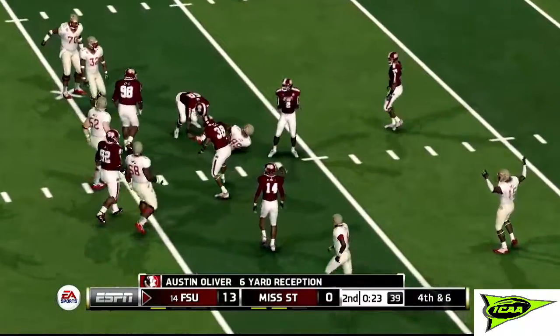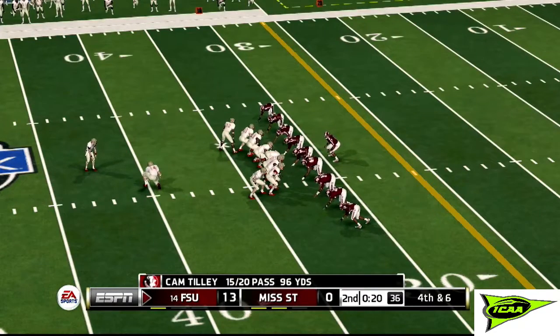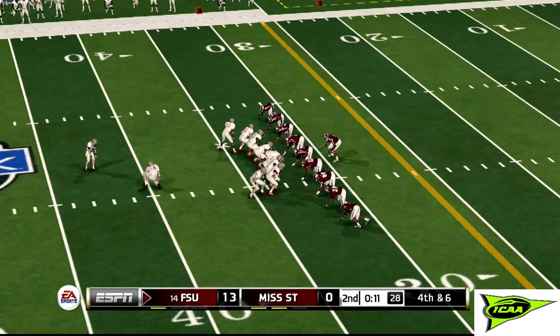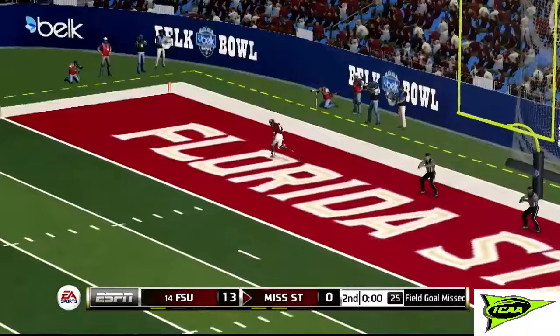Throws complete, and he's hit right away. Kicks away, and it hits the upright. No good.